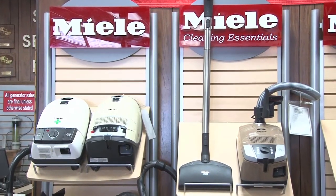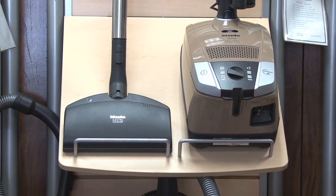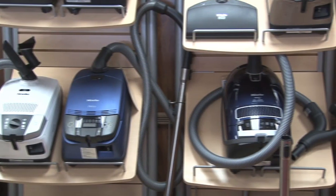Our largest selling floor care equipment, vacuum cleaners for residential use, are made by Miele. Miele is a 100-plus-year-old German appliance outfit. They make high-end appliances with their stoves, dishwashers, washing machines, and so forth. They've been making vacuums over 80 of those years. When it comes to quality and products, Miele sets the benchmark.